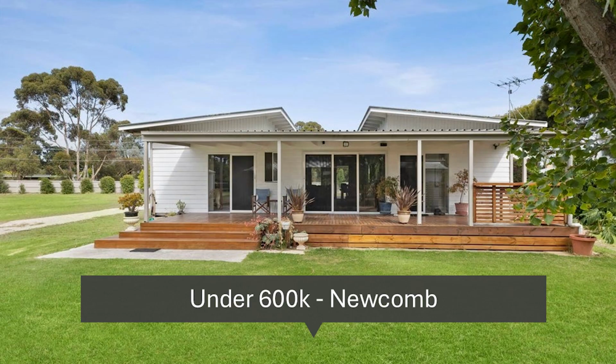Unsurprisingly, I'm sticking in Geelong for under 600k as well. And the suburb I'm going to mention here is a suburb called Newcomb. So again, it is very close to Breakwater, don't get me wrong. It is close to the CBD, about 3 or 4k from the CBD, depending on where you are. It's like a 5 to 7 minute drive, mind you.